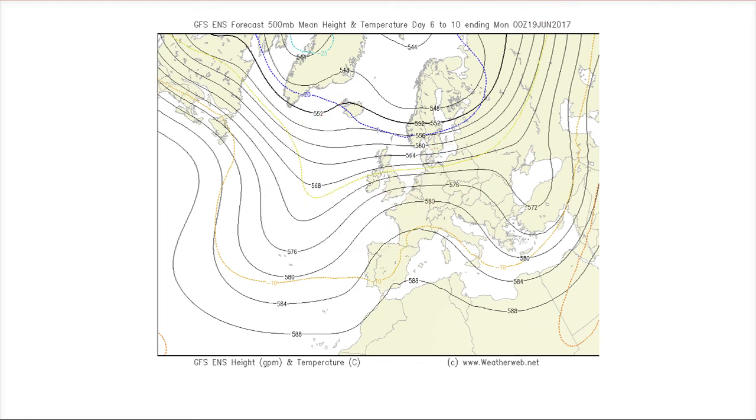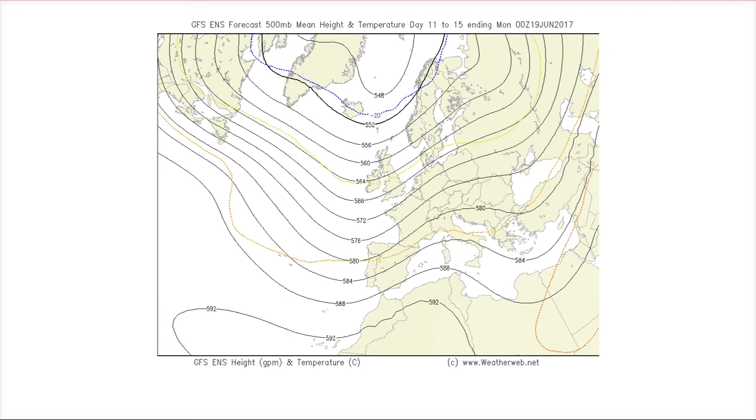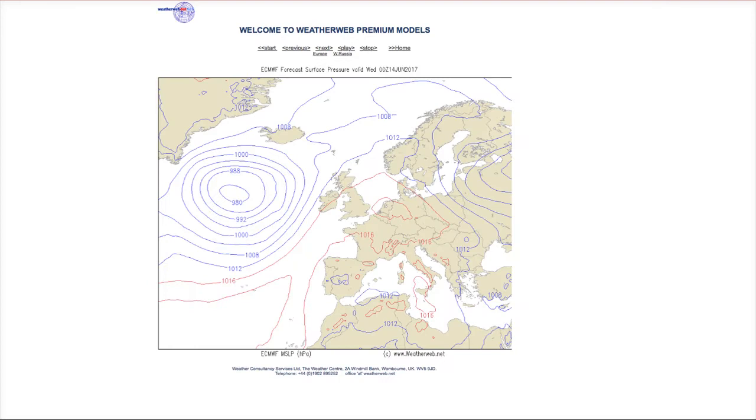But the GFS ensemble sees something in there for the middle of next week. Then into days 11 to 15, this takes us up to the following Wednesday, ignore that Monday. Notice how that trough line is down through the west of the UK, indicating more mixed to unsettled conditions coming in. Most rain always through western areas, but off towards the east, the rain tending to be lighter. So there's a definite story developing there.